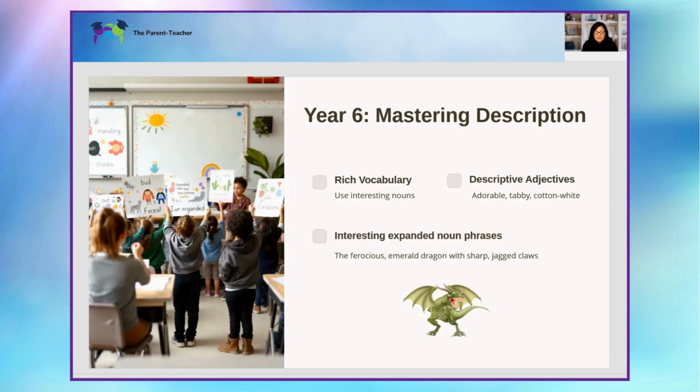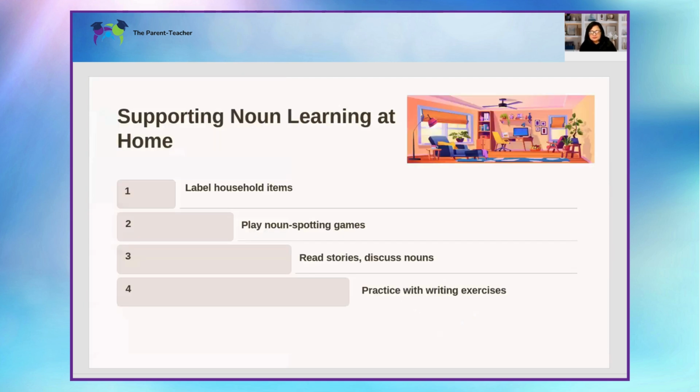And then they use all of that to create really interesting expanded noun phrases, really interesting sentences, such as the ferocious emerald dragon with sharp, jagged claws. Okay, so can you see how we've gone from year 1 level all the way up to year 6 level descriptions so that they can do some really rich pieces of writing.